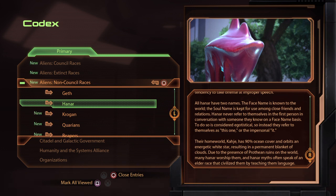Hanar never refer to themselves in the first person in conversation with someone they know on a face name basis. To do so is considered egotistical, so instead they refer to themselves as "this one," or the impersonal "it." Their homeworld, Kajay, has 90% ocean cover and orbits an energetic white star, resulting in a permanent blanket of cloud. Due to the presence of Prothean ruins on the world, many Hanar worship them, and Hanar myths often speak of an elder race that civilized them by teaching them language.